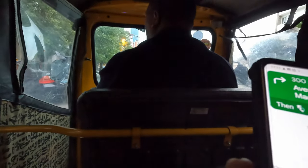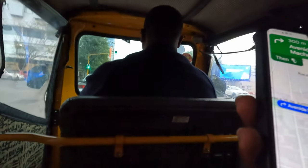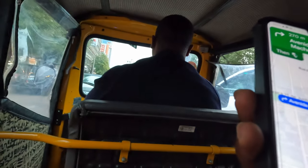Avenida Samora Machel. Yeah. What's the name of this road? 25 September. Okay. So on Avenida Samora Machel, you're going to go to the right. Yes. So stay on the right lane.